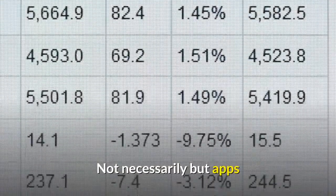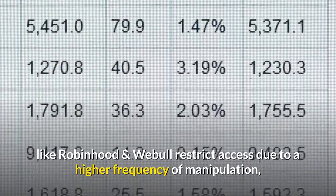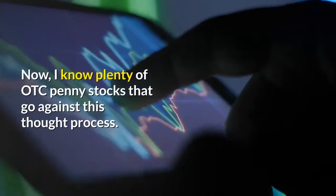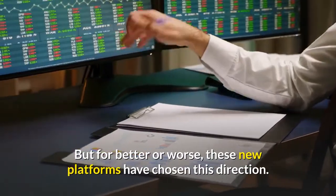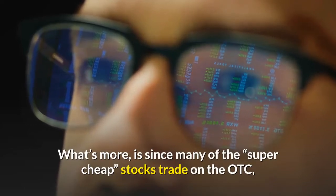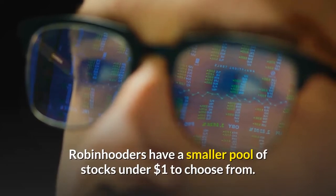Are all penny stocks on the OTC bad? Not necessarily, but apps like Robinhood and Webull restrict access due to a higher frequency of manipulation, lack of financial information, and generally lower liquidity presented. Now, I know plenty of OTC penny stocks that go against this thought process. But for better or worse, these new platforms have chosen this direction. What's more, since many of the super cheap stocks trade on the OTC, Robinhooders have a smaller pool of stocks under $1 to choose from.